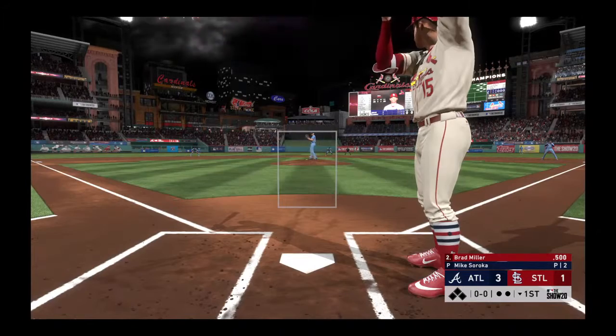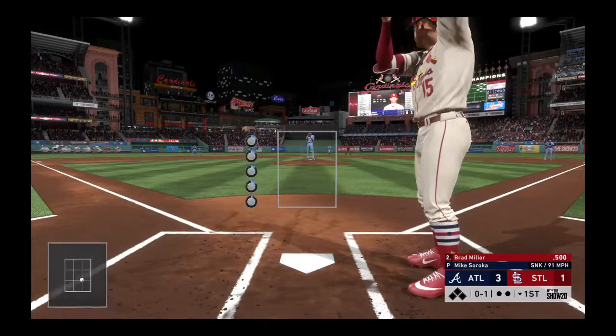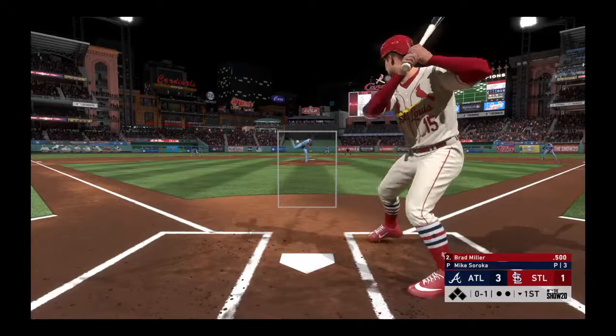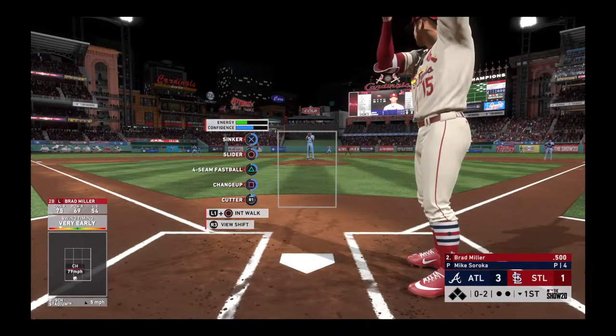Into the box, Brad Miller. The right fielder. As the sinker to him finds the zone for strike 1. No outs, nobody on. In front of the changeup, and he can't keep it fair. 2 strikes on him now.